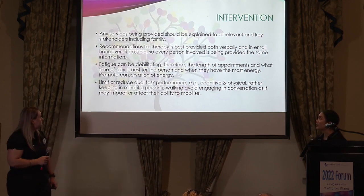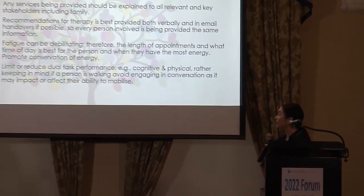So recommendations for therapy is best provided both verbally and in email handovers if possible. So everyone involved is kept up to date with progress of information and status of interventions. So we've often found that that's the best way in between stakeholder meetings as well, just to keep everyone informed.